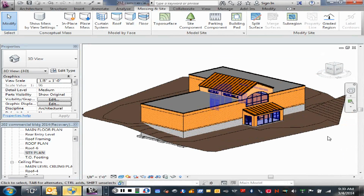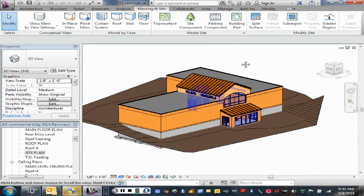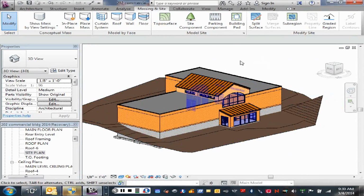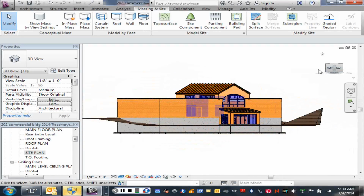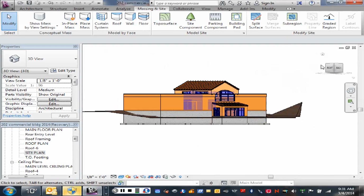But that can happen as you're developing your plan. And when you're looking straight down on it, you don't see things like that. And then all of a sudden you rotate it to a point and you say, well, what happened there? Well, go back and click on your topography and check points and see if you missed a minus sign or if you entered something wrong.